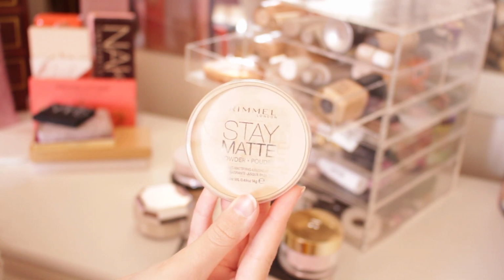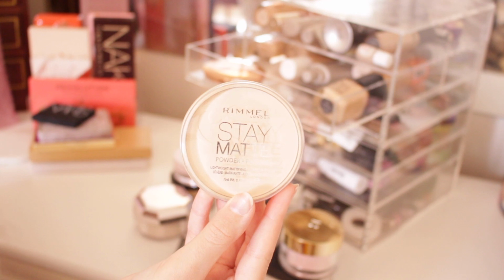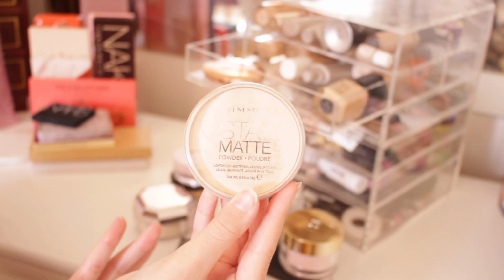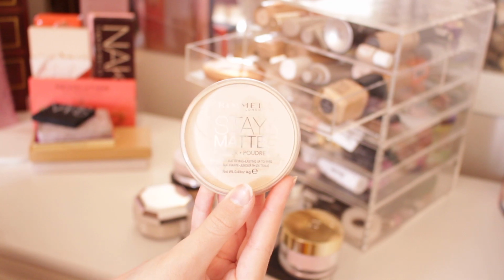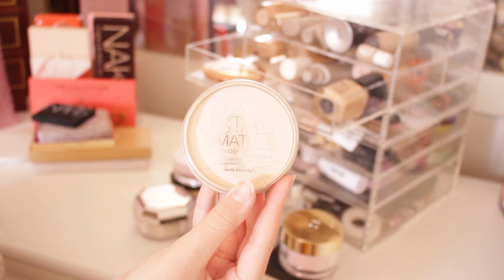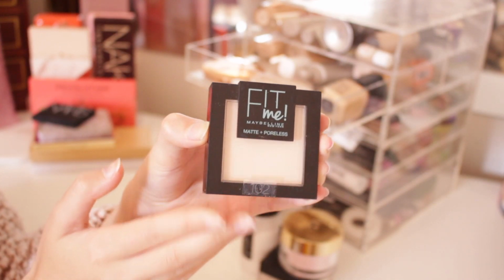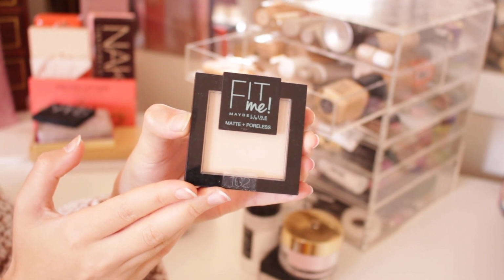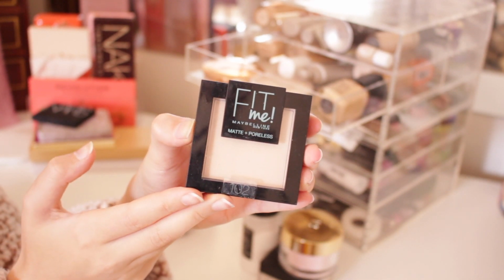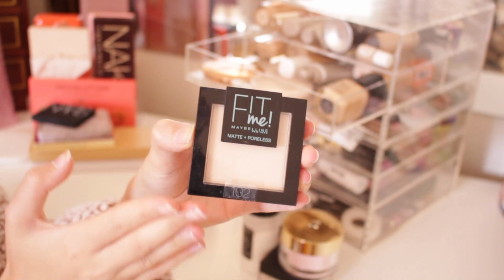Next I think I'm going to keep my Stay Matte Maybelline pressed powder, as I feel like it's a complete staple, and if you don't have this, then I don't know why you don't, because it's just such a good powder and super inexpensive. And then I have the Maybelline Fit Me pressed powder, and again I think I'm going to keep this too. This is my last pressed powder, so I don't have many, and I think I will just keep the ones that I do have, as two of them aren't drugstore anyway, and I do really like all of them.